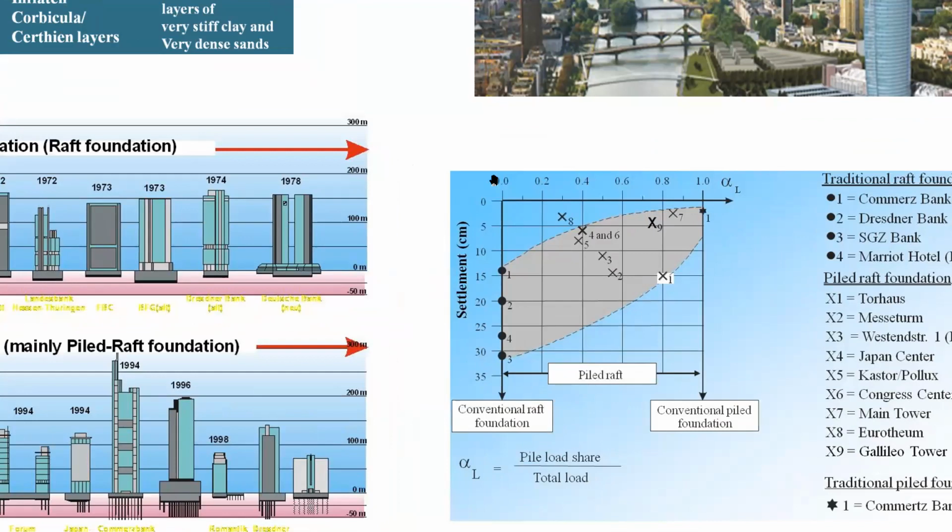And you see, in case alpha L equals 0, that means we have a conventional raft foundation. We have applied high-rise buildings on rafts with settlement between 10 and up to 30 centimeters. 30 centimeters, can you imagine that? In most codes, people say not more than 5 centimeters or 10 centimeters for raft foundations, and we applied here settlement up to 30 centimeters, and all these buildings are still in very good condition today in Frankfurt.